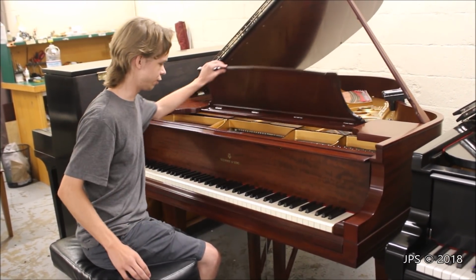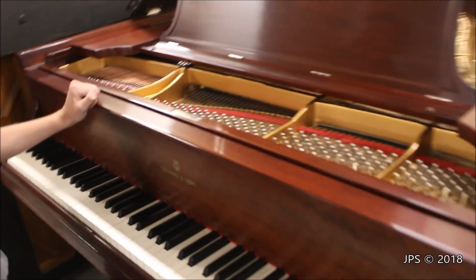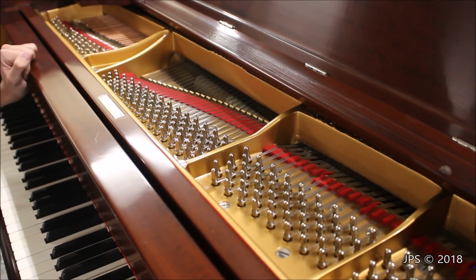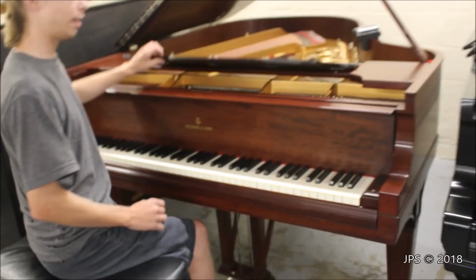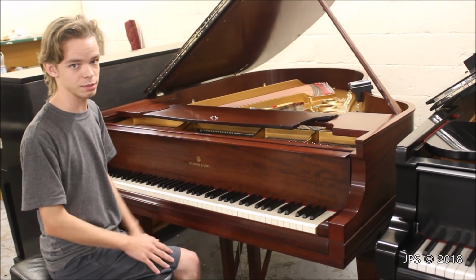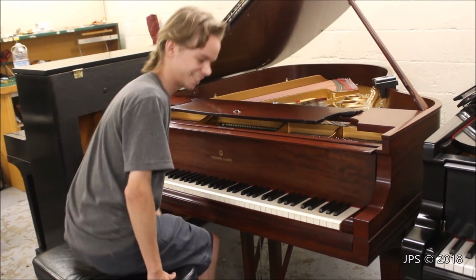As you can see here, everything has been gone through. It has brand new tuning pins and strings and hammers and dampers and everything, and it looks brand new. It looks really amazing. And I just thought I'd mention that because that's part of the reason this piano sounds so good. So what I'm going to do right now is play a simple melody that I wrote specifically for testing out pianos, and I think it does a pretty good job. It starts off in the treble and then moves down into the tenor and bass of the piano, and hopefully you enjoy.